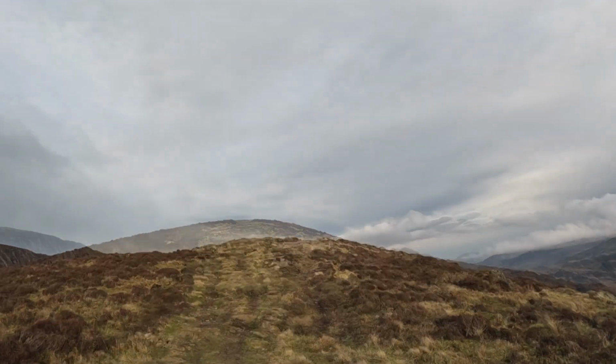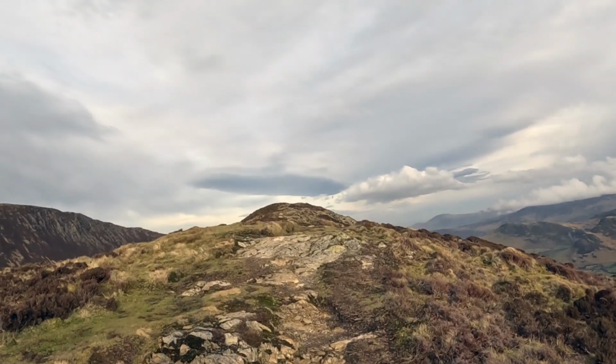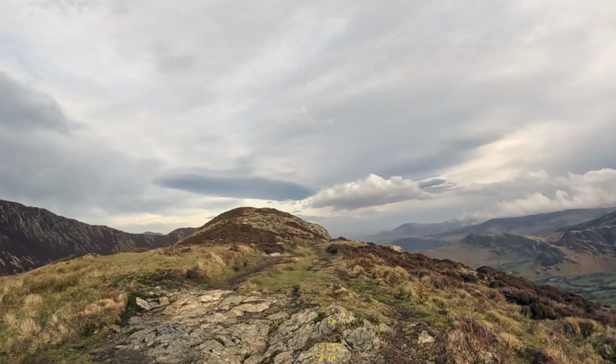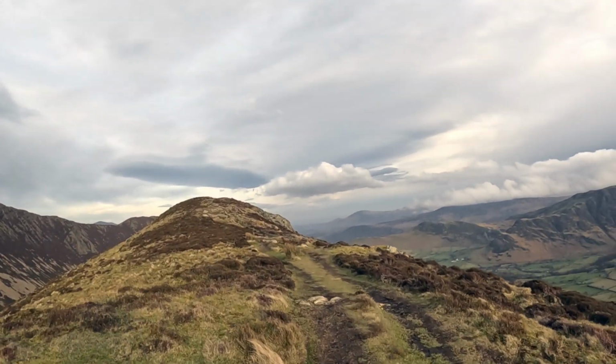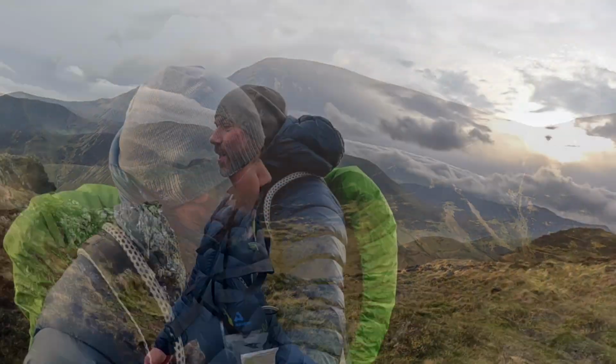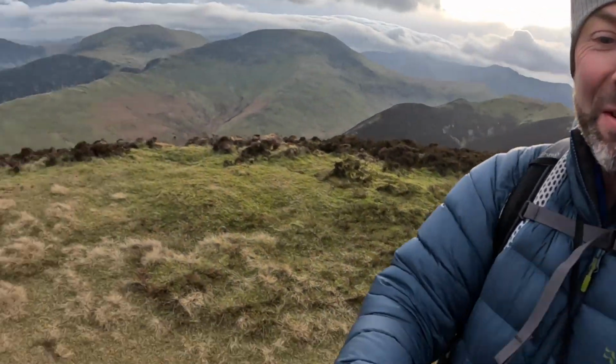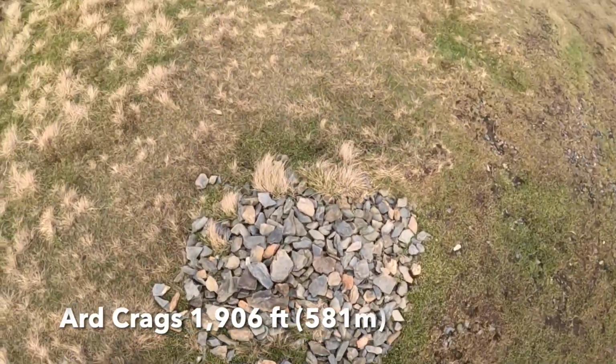Right, so we're nearly here. Of course, there's another little bit to go. Right, that looks like it's the top of Ard Crags to me. Ooh, windy. Oh, someone's emptied the boots out. What is that? Considering the massive cairns on the other side of Newlands Watershed, they're huge, then you get a little bunch of pebbles. It's probably that dog from earlier.